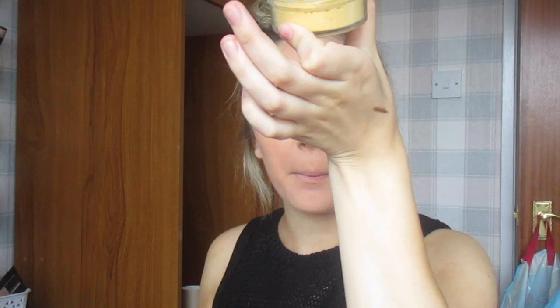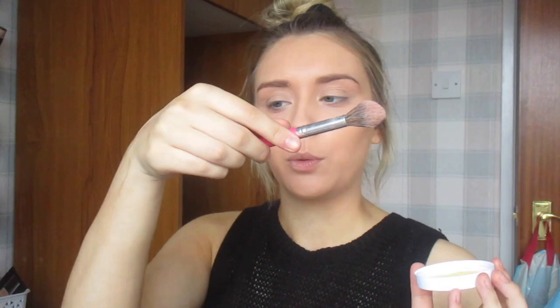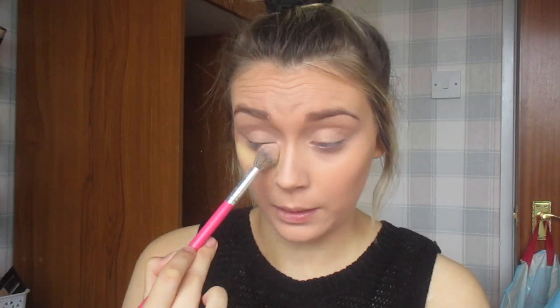This is the Marc Magic's HD Banana Powder. And I've literally just tipped a bit into the lid like this, I don't know if you can see it. And then I'm taking this lovely PC29 brush. I'm going to press it into where I've concealed and highlighted areas. Scared to take too much. There we go. Just patting it in.